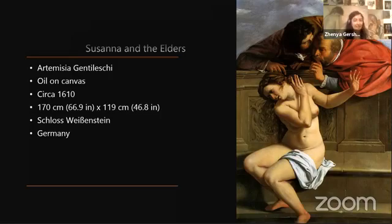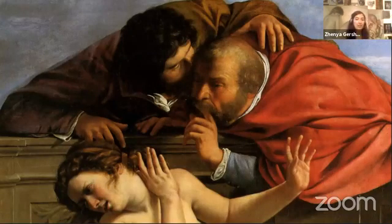Artemisia looks at this subject not through the male gaze, but through the female gaze. Usually Susanna is shown bathing and kind of enjoying and almost showing herself off to these elders, almost selling herself. But what is Susanna doing here? She's screaming no. And when we look at her face, it's in disgust. She's not submitting to this. She's not enjoying this. She is saying clearly, go away and never over my dead body, right?